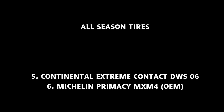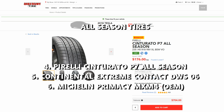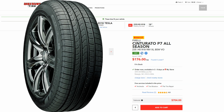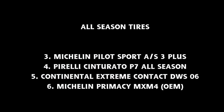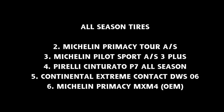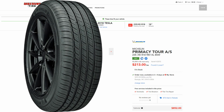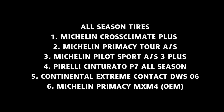Next, we have the Continental ExtremeContact DWS 06. Above that is the Pirelli Cinturato P7 All Season. Next is the Michelin Pilot Sport AS 3 Plus. In second place is the Michelin MXM Tour All Season. And in first place we have the Michelin CrossClimate Plus.